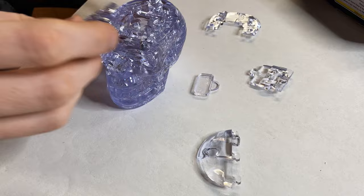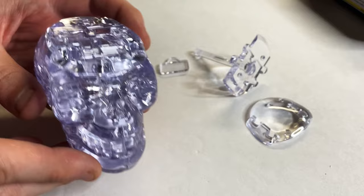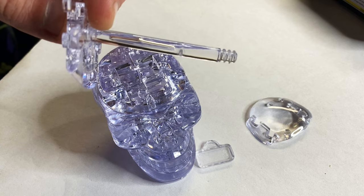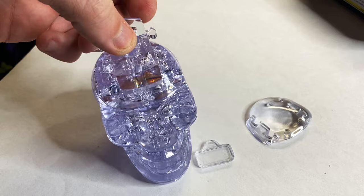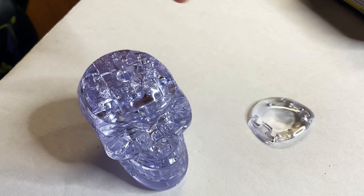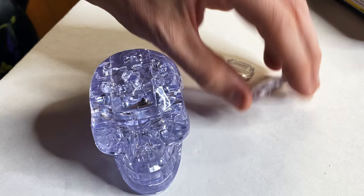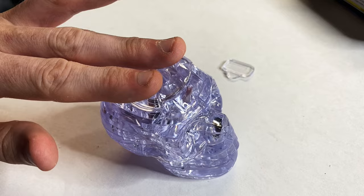Skull is just about done. I had been wondering what this little piece was for, and now I think I've figured it out. We've got a rod with sort of a screw end that goes all the way through. And this is our little tool to screw it down tight. The top of his head on.